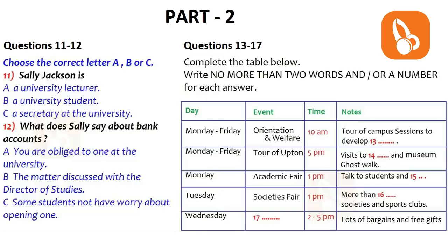An important event is scheduled for Monday, that's the day after tomorrow, when we will be holding the academic fair. This is an opportunity for you to speak to students and academic staff about the courses that are on offer. The academic fair starts at 1 o'clock, by the way. There are a couple of other fairs that I think will interest you.